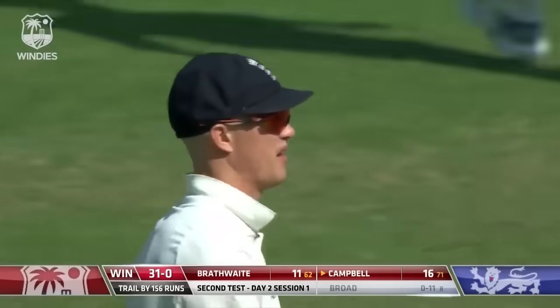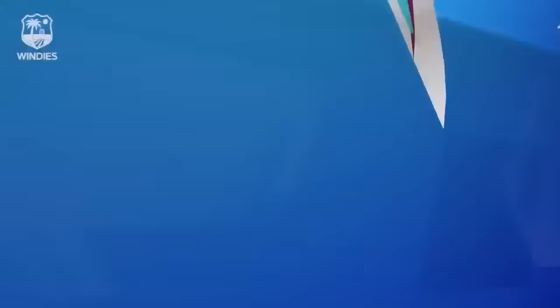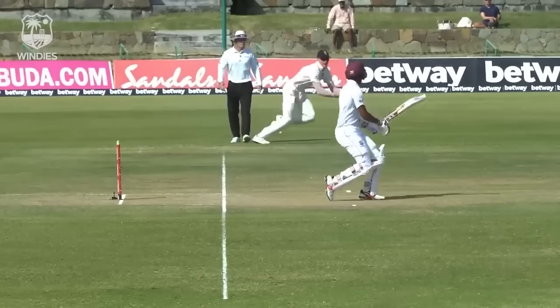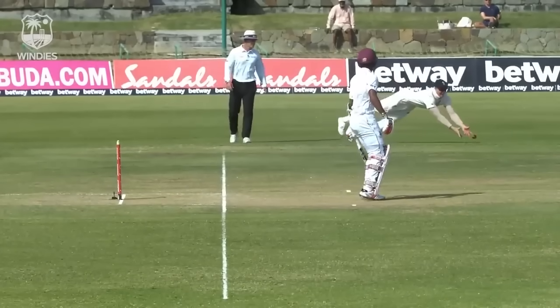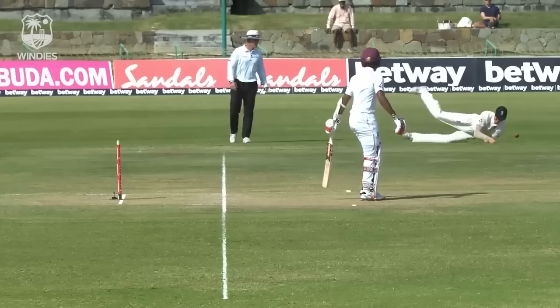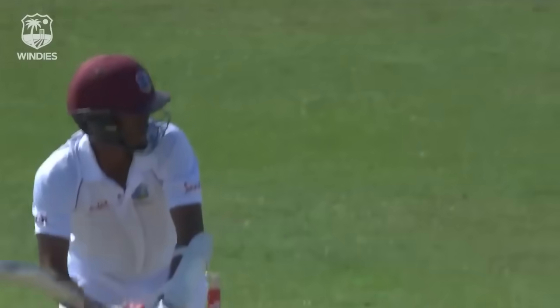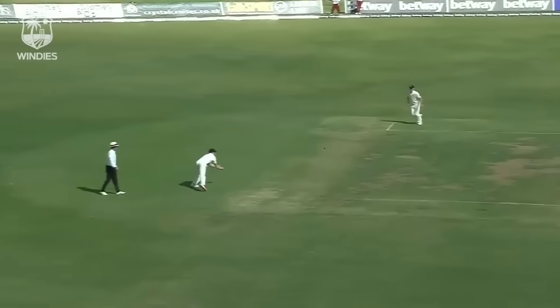Lots of plays and misses. England produce the late stage on day one. Yet again, another close call, just falling short of Keaton Jennings, substitute fielder. Brathwaite just managing to keep it down.